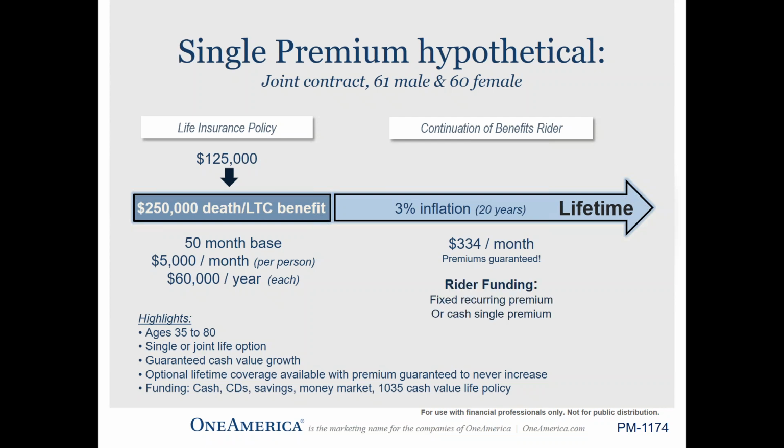Now, if you'd like to avoid ongoing premiums, maybe you just don't want that recurring premium hitting the client for the lifetime benefit rider, you can choose to pay a single premium for the rider. In this case, instead of paying $334 a month, it would be about an additional $74,000 in one lump sum to pay it up all at once. So you'd put $125,000 towards the base policy, $74,000 towards the lifetime benefit rider, for a total commitment of just under $200,000, and you'd get all of that back guaranteed from the $250,000 life policy you've created, as either an LTC benefit or a death benefit, or a combination of the two.